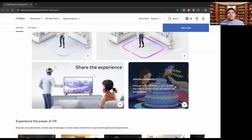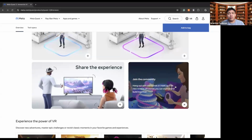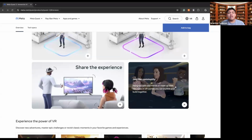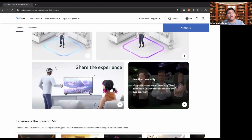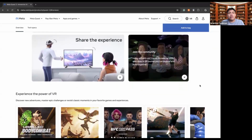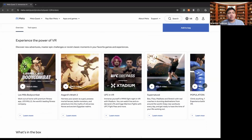So joining the community means hanging out with friends, hanging out with old friends, meeting up with new ones, and a VR world that you can explore and build together. So this is something that Meta has specifically designed itself, where you can play games and meet new people, and it's based off of the game and the movie Ready Player One, where they're on their own little planet through a VR headset where they can interact with others. So it's a really cool way to do it.